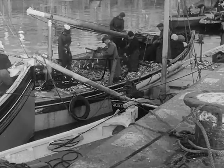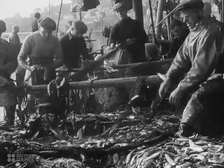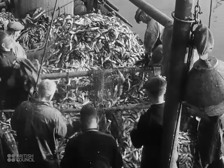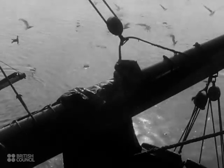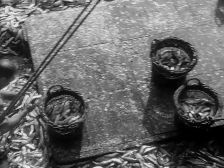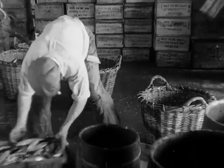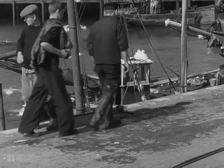All hands help to clear the net when there is a large catch. This is hard work after spending all night at sea. Damaged fish are thrown to the gulls. Another 200 is counted and up she goes from baskets into boxes, 120 to a box. Ice is packed into the boxes to keep the fish fresh on its long journey to the inland towns.